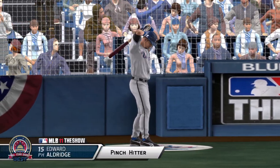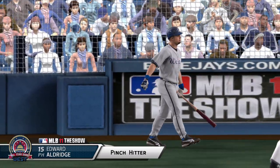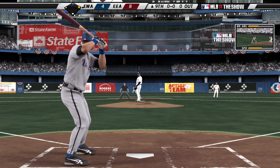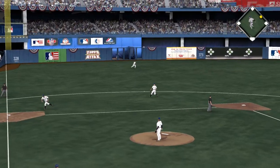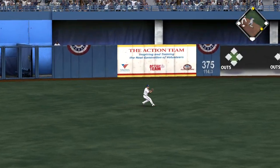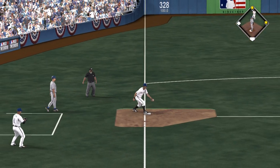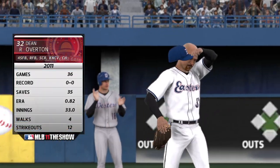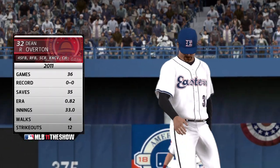Edward Aldridge will come on to pinch hit now with a runner at first and nobody out. Now a ball grounded to short. This could be 2. And that's through into left, and back-to-back singles have him in business to start the 9th. Dean Overton is on now to try to close things down here in the 9th.